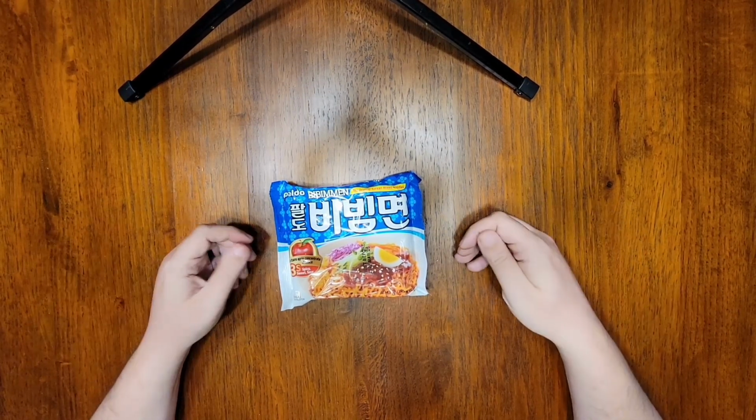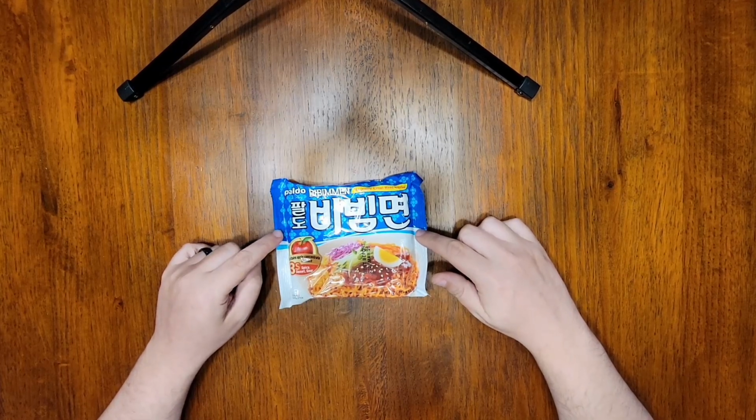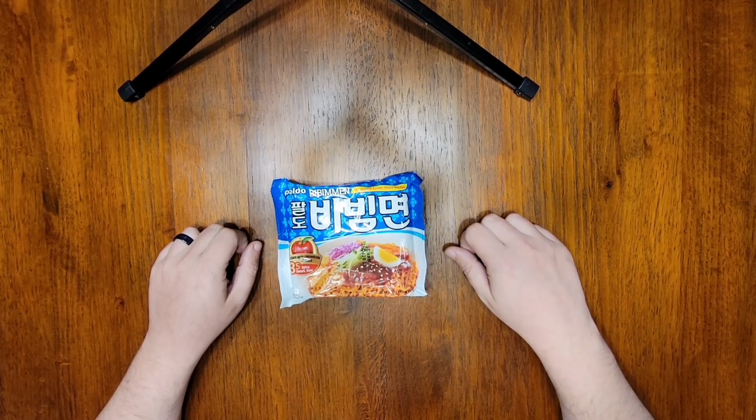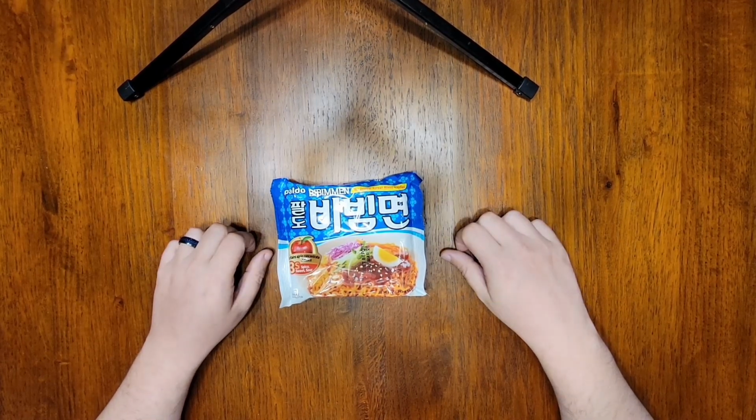You can find this variety anywhere Paldo products are sold, whether that's your local Asian grocery store or your favorite online storefront. My nearest H-Mart sells this for $6.99 for a 5-pack, which is an excellent value in my opinion, assuming these are not trash. But Paldo has never let me down before, so I doubt that's going to happen.